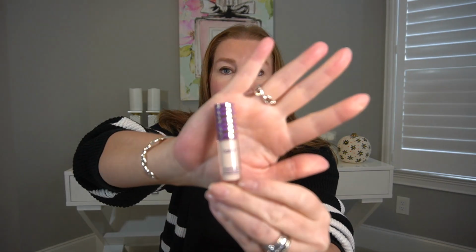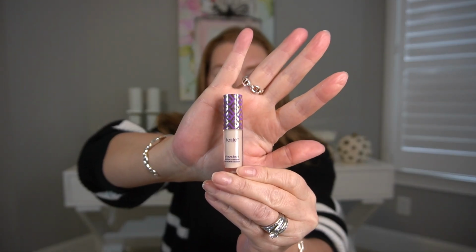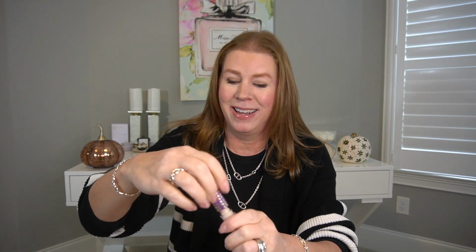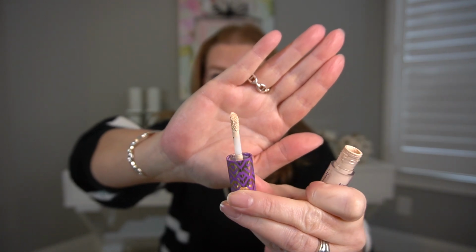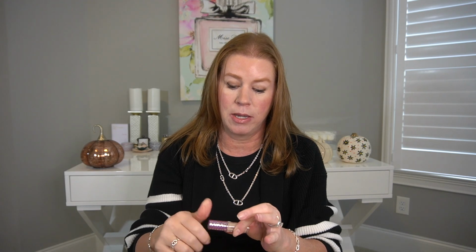I have the Tarte Shape Tape, and I get the miniatures of them because it takes me so long to use these up. And this is the only one I did not write down. It's porcelain beige. I didn't write down the color, but this stuff is absolutely fabulous. Usually I have white raccoon circles under my eyes, but I still like to use a little bit of concealer to help to brighten up. So I do buy these in the small size, but if you use a lot of concealer, I really, really recommend this one.